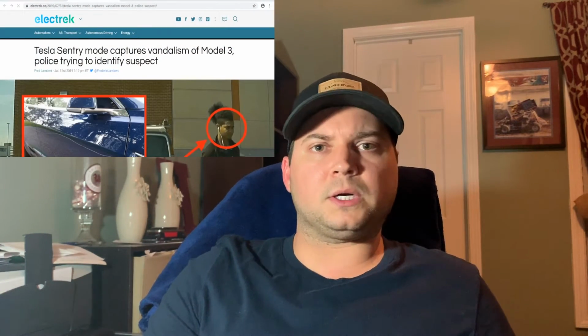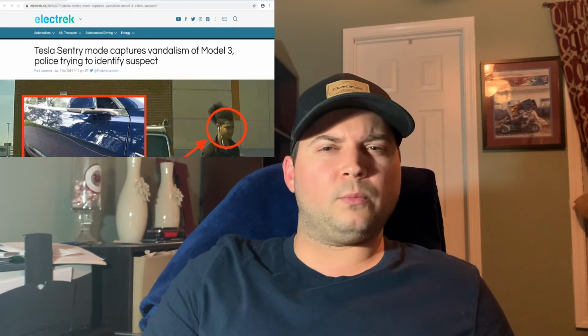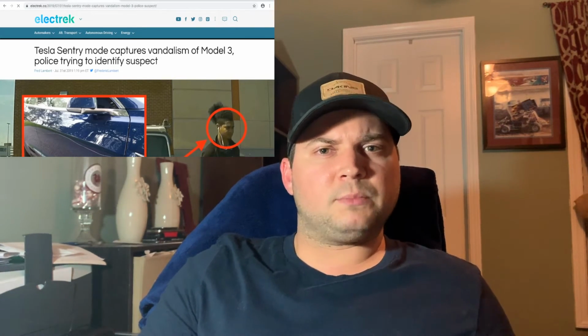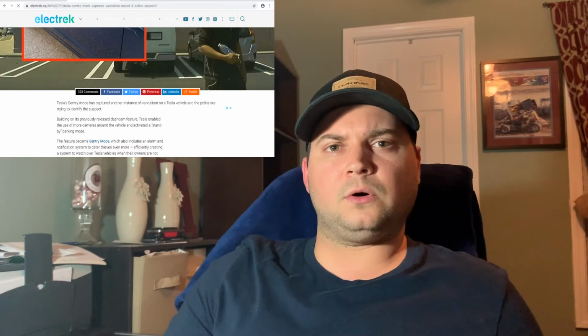There's also, say, vandalism in the parking lot when you're not there. Luckily, there is Sentry mode today that will help at least catch people if they do it, but that doesn't stop it from happening. And I don't really want to have to go through that process at all. So it's an area that I have a concern.